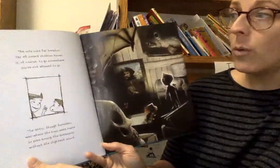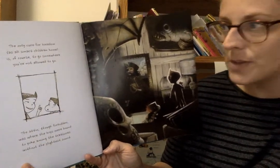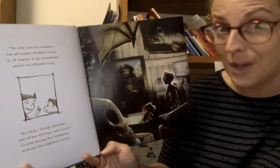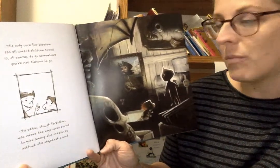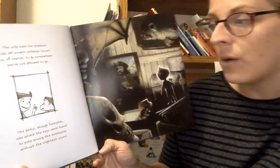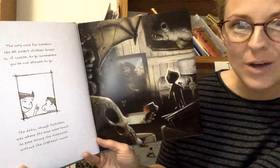The only cure for boredom, as all smart children know, is, of course, to go somewhere you're not allowed to go. The attic, though forbidden, was where the boys were bound to poke among the treasures without the slightest sound.